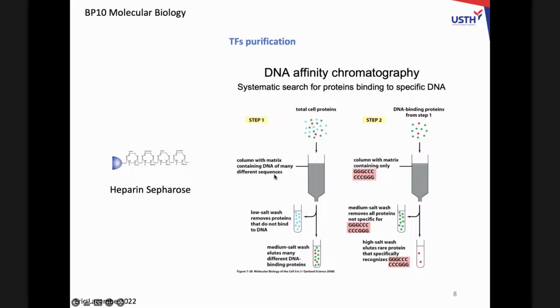So I just come back to the first step. In this slide, it's written that the first column is a column with a matrix that contains many DNA fragments of different sequences. This is to mimic DNA without any sequence requirement. Actually, what is done, instead of putting plenty of DNA fragments with different sequences in the first step column, we use something that is very different.